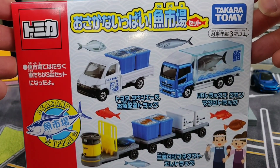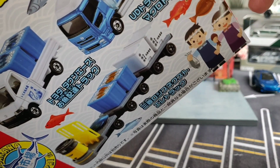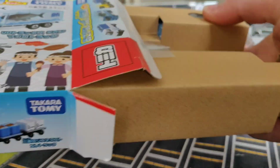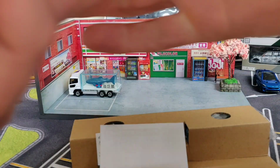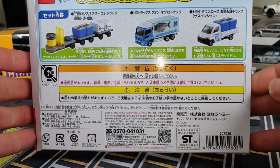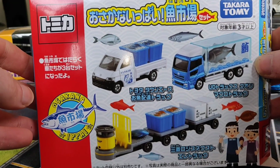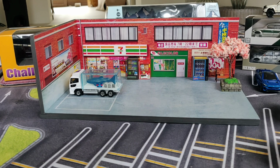And let's open up the fish market set. Everything is fresh in the box. Piece of plastic here. Oh, let's take a look at the back. I know some of you are interested in the barcode and article number, and if you want to read the text, freeze the image so you can read it. Same for this side. You see we got 3 items. So let's see how they look.